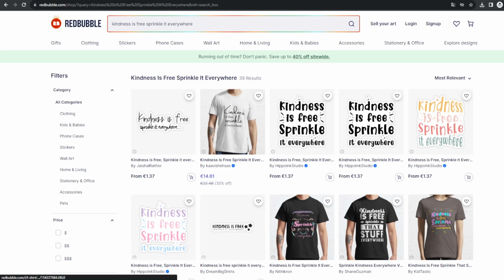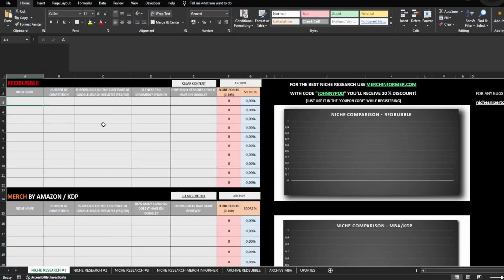So I'm gonna show you. We just entered this Excel spreadsheet, a very simple Excel spreadsheet, and we're gonna enter this phrase here, enter a couple of values, and it will provide us with a niche score, so you can determine if the niche is good or you should find something more profitable, or this one is actually good to start designing. So I'm gonna do it based on, for example, the Redbubble page. We're just gonna enter the niche name, then the number of competitors is 39, and as you can see, the score points are already added.